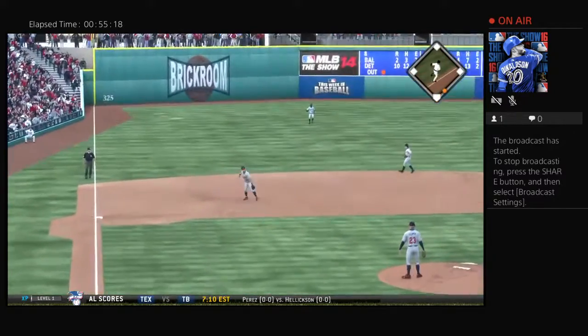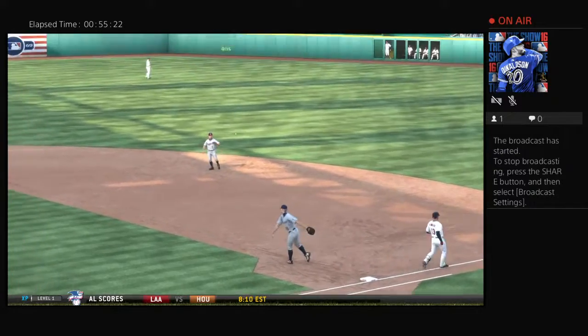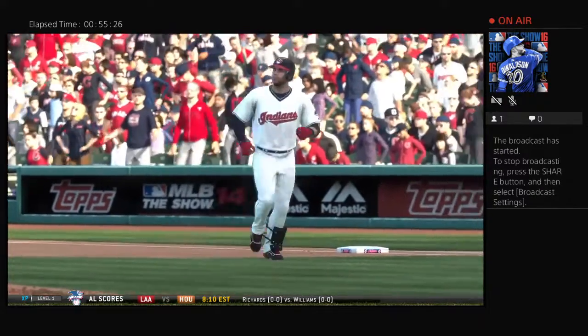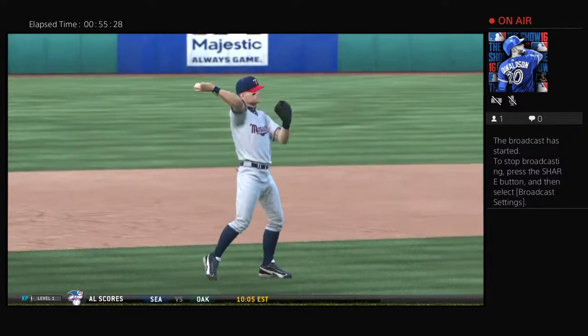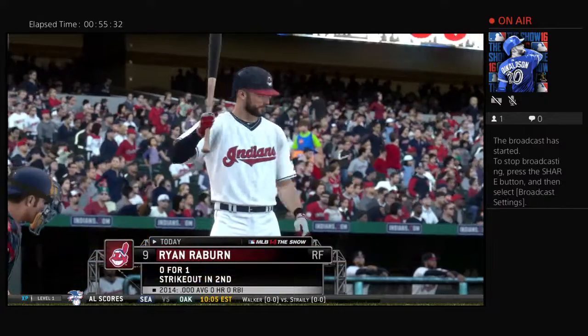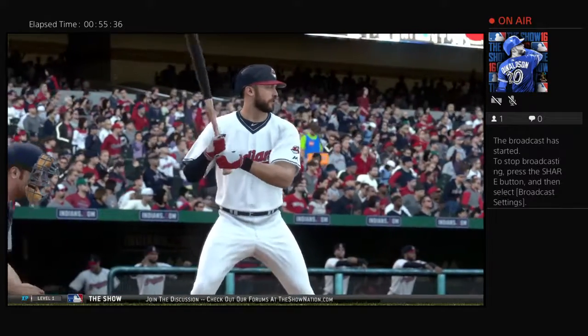Grounded to third. And he's set down, 1 away. Now batting, right fielder, Ryan Rayburn will get another shot. Called out on strikes his first time around.